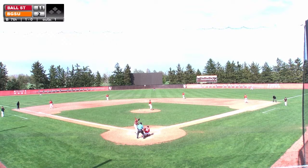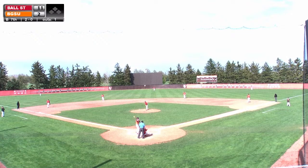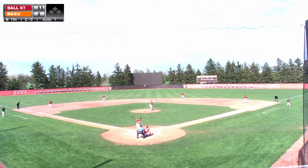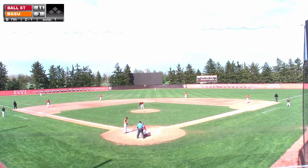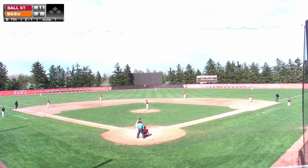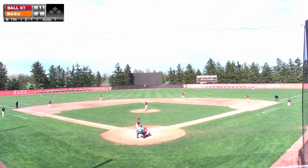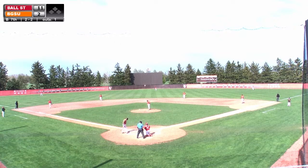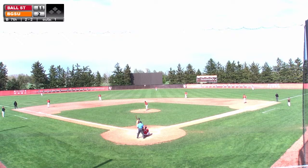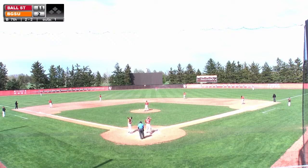1-0 to him. Orcelli works and misses inside again. Two balls, no strikes to Billy Floor. Swing and a miss on a ball inside. Two balls, one strike to the Falcon pinch hitter. Falcons trail 11-2 here in the nightcap of this double dip. Swing and a miss on a ball down and outside. 2 balls, 2 strikes. There's another one down and away. This one bounces in, and Floor able to hold off.